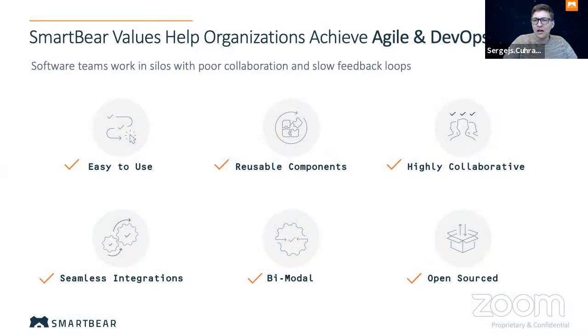Now, we just wanted to quickly talk about our values at SmartBear. These values are deeply ingrained into the development of our different tools. Essentially, we want to help organizations achieve agile and DevOps success. Because as you know, agile and DevOps is not something you just get to and then you're done. This is something you continuously work towards and improve upon, and we want to help you along this journey.